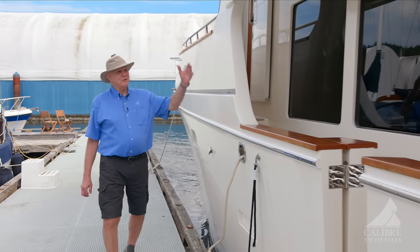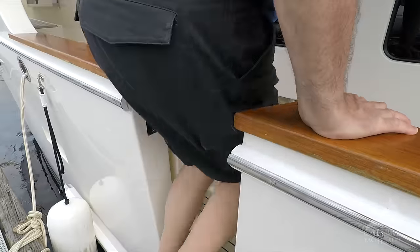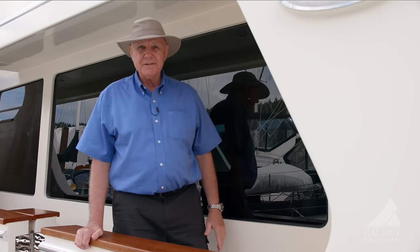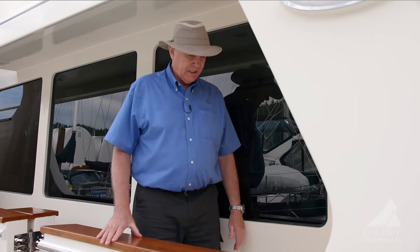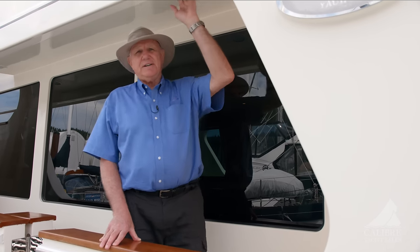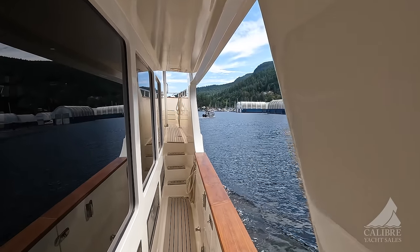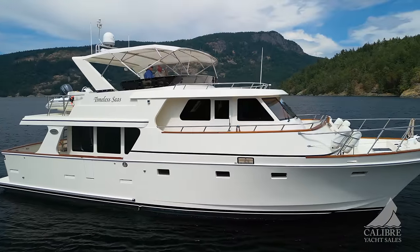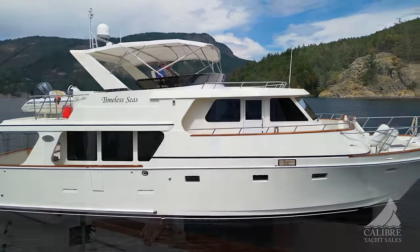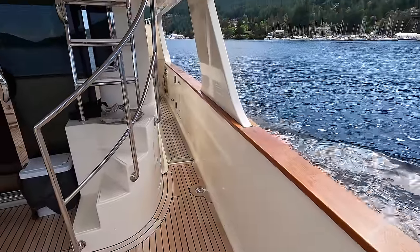So just look at this beauty. Amazing, amazing boat, and easy to board. Look at this. Now these wide side decks have these high gunnels, which make it very, very safe for children and for pets. I like the idea that you have a rigid cover all the way along the side deck, right up to the helm door. And it's perfect for the Pacific Northwest because you're always protected. But I really like how safe this boat is with these high gunnels.